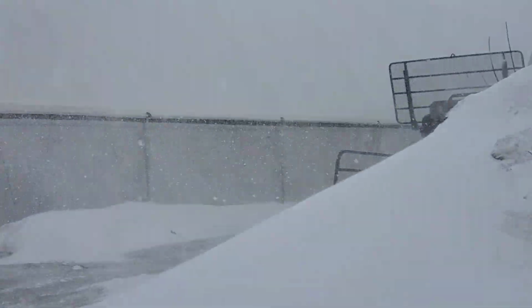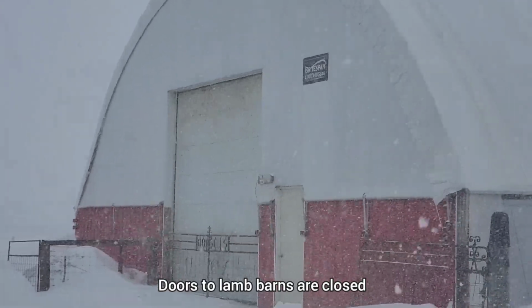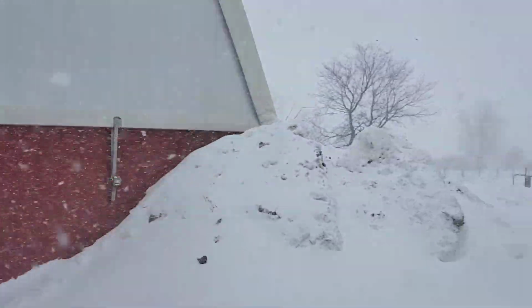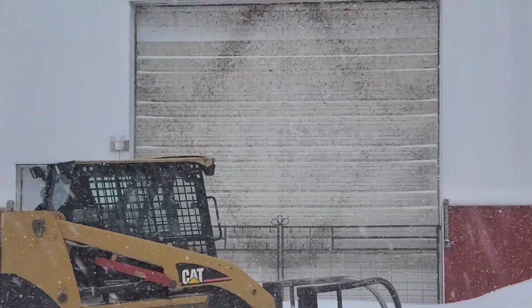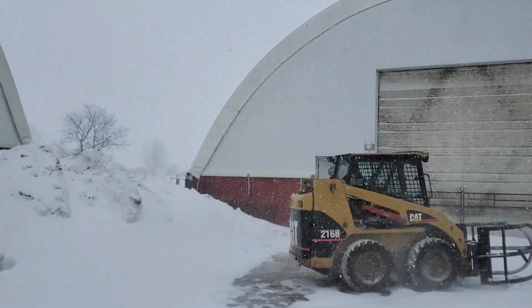The doors to the coveralls with young lambs in are closed today. The adults are fine. They don't care what temperature it is. They're perfectly fine. But lambs, we do take a little more care to keep them warm.